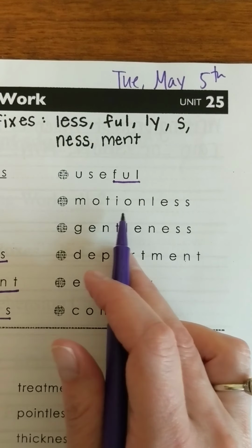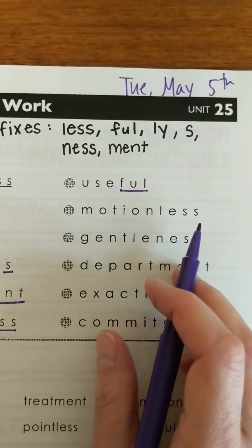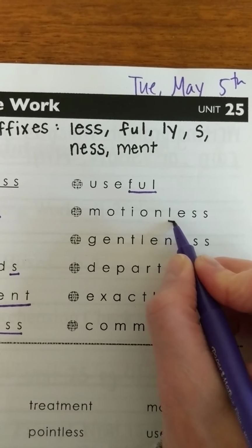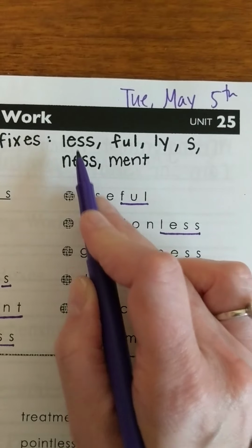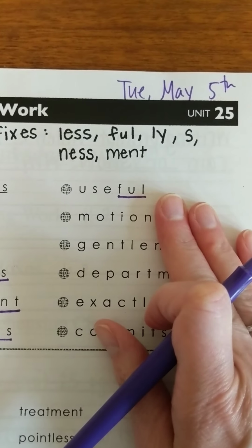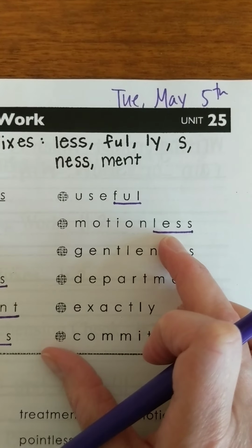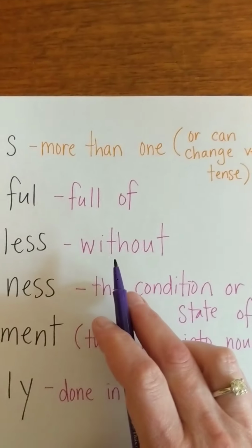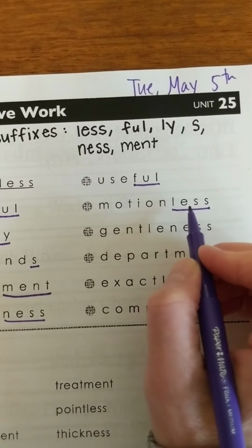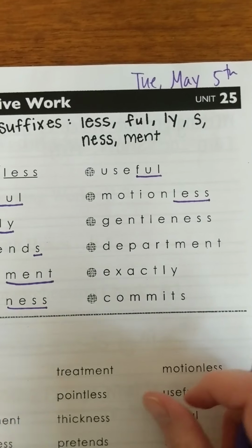Next, we have motionless. We got that tion Latin chunk right there, motionless. Well, L-E-S-S is my suffix, and if I take off less, I have motion, okay? Well, motion means to move. Well, if something is motionless, less means without. So less here means without movement. If something is motionless, it's not moving, okay?